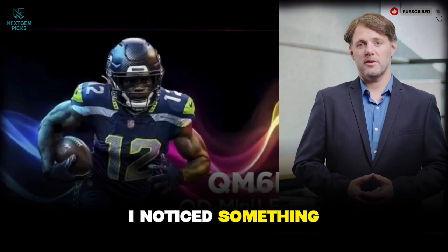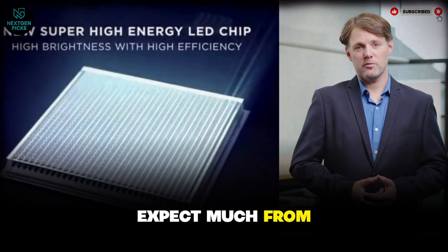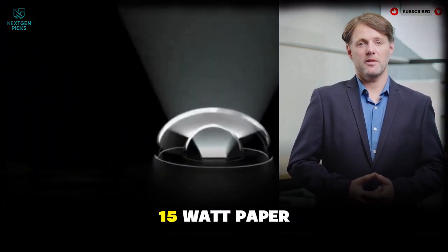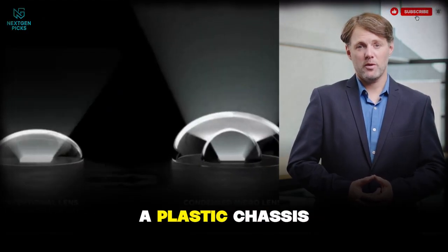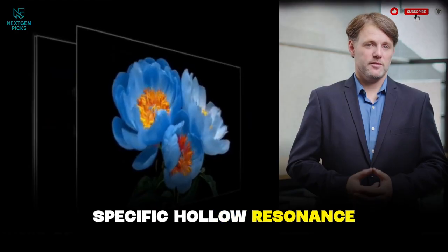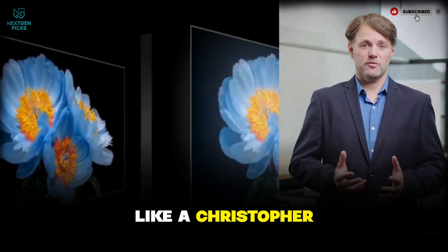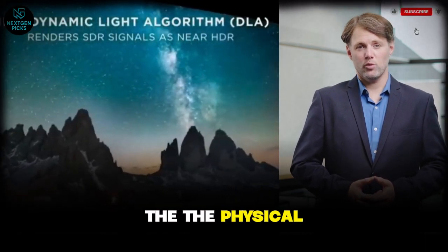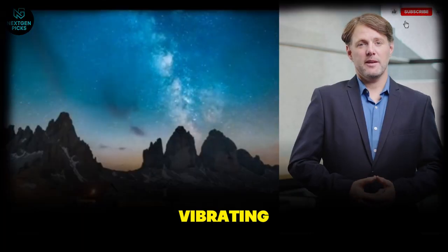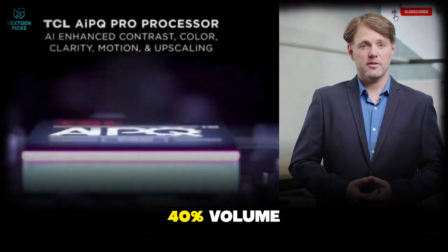Second, I noticed something strange when I was running our audio sweep tests. I usually don't expect much from built-in TV speakers. We all know they're bad. They're downward-firing 15-watt paper cones crammed into a plastic chassis. But the QM6K has this specific hollow resonance. When I played a scene with heavy dialogue and low background bass, like a Christopher Nolan movie, the physical plastic chassis on the bottom right of the TV actually started vibrating. It creates this cheap rattling distortion at anything over 40% volume.